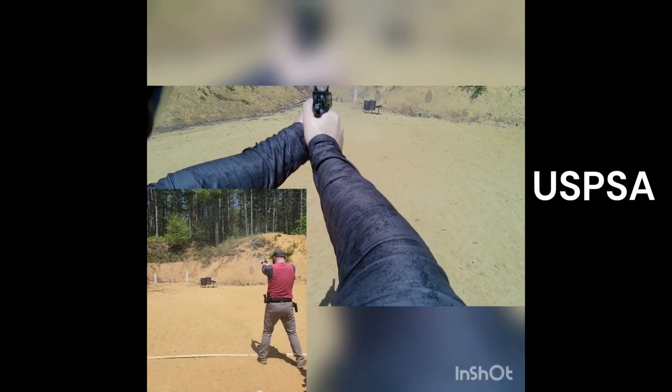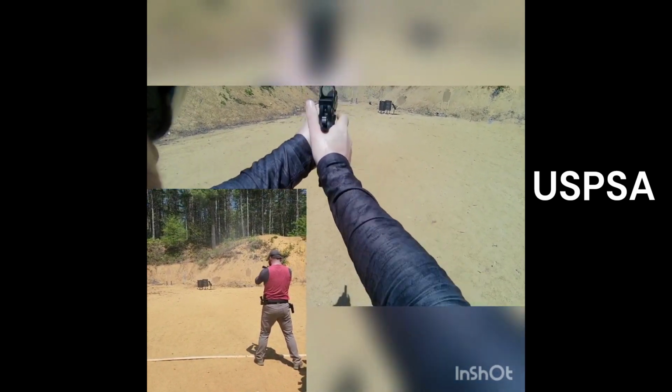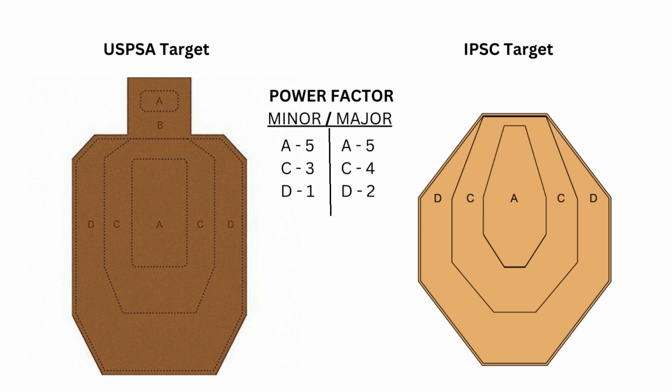You'll engage in a mixture of steel plates and paper targets. Different portions of the paper target, shown here, are worth different points. Shots in the alpha zone count as 5 points.